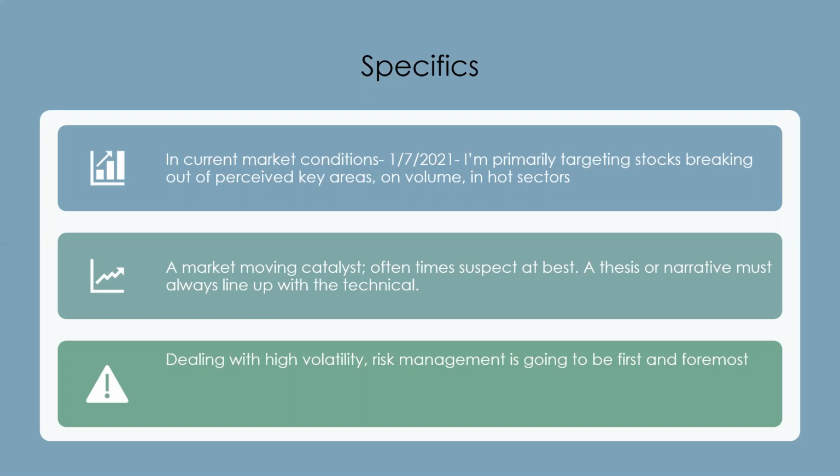Like the levels, the chart, that's going to be first and foremost, right? I'm never just going to take a play off of news, whether it's legit or not. I'm always suspect of news or things of that nature, but there are some things that are legit. But with that being said, technicals still come first.